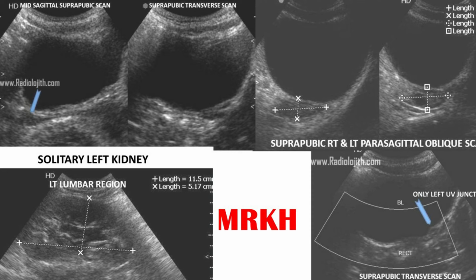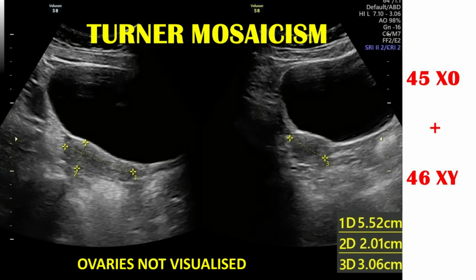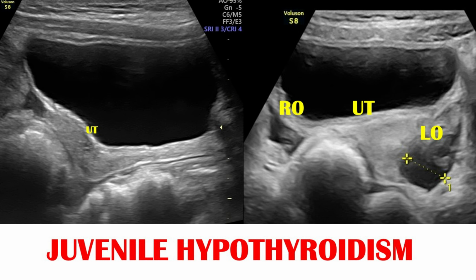Finally, summarizing all the five cases of primary amenorrhea in 14-year-old girls: one is MRKH syndrome, Mayer-Rokitansky-Küster-Hauser syndrome, with non-visualization of the uterus with good visualization of both the ovaries. Second is a very typical and easy diagnosis of PCOS, polycystic ovary syndrome, showing well visualized uterus with bulky polycystic ovaries. Third, visualization of the uterus with non-visualization of the ovaries, which turned out to be Turner syndrome mosaicism on karyotyping. Fourth and fifth ones showed visualization of the uterus and the ovaries corresponding to either late childhood or pre-pubertal age group. One turned out to be constitutional delay, and the last one was due to juvenile hypothyroidism.